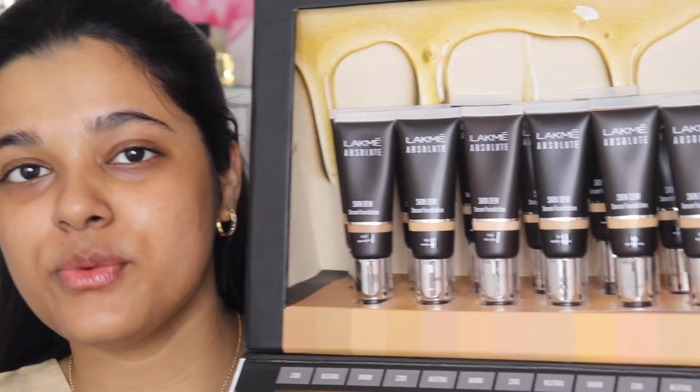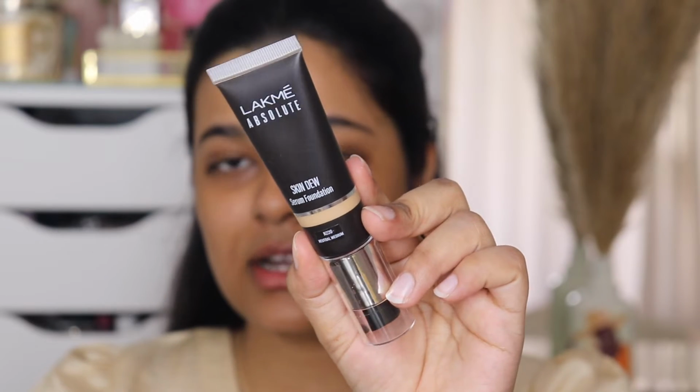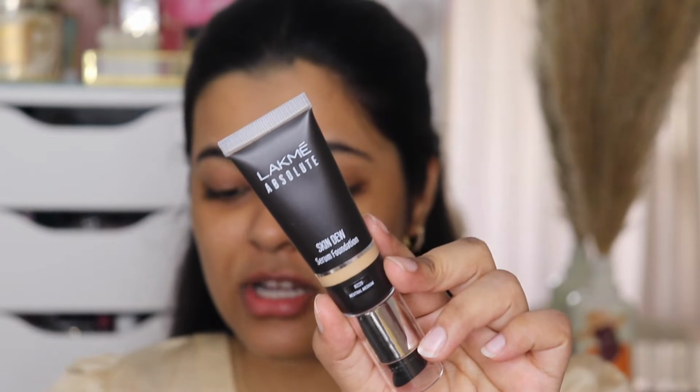So I'm gonna be back with my bare face. I'm back with my bare face, and now we'll be talking about the packaging and the swatches of these foundations. So I have the entire range of these foundations. We have all 12 shades, and the packaging is actually really nice and really convenient. I love it. This is how the foundation looks like. It comes in this tube-like packaging, but it also has a pump, which I really appreciate.